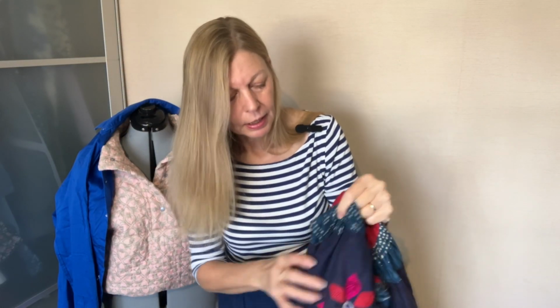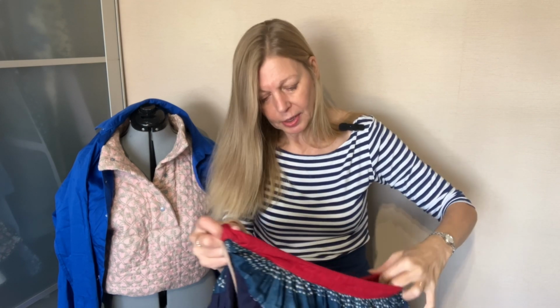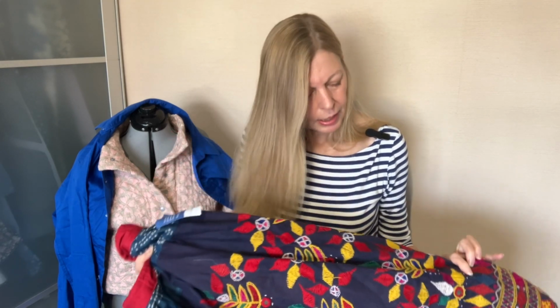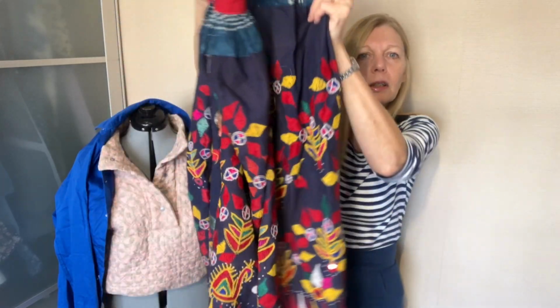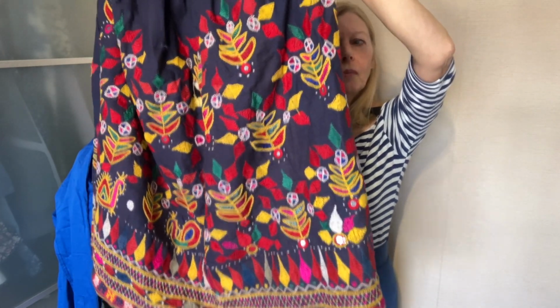You can see it's all beautifully embroidered, and it's quite heavy. Again, that's probably one of the reasons why I wouldn't wear it. But the thing is, if I hadn't bought this, because of the condition of it, it would probably have gone to landfill. So I feel like I've rescued this beautiful piece. If I hold it up here, you can see it's got lots of details on it. And I think I'm going to turn that into a bag.